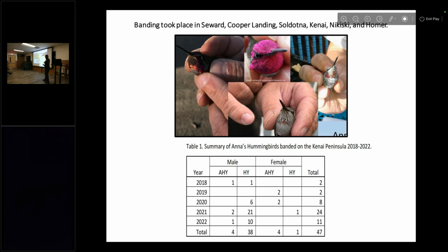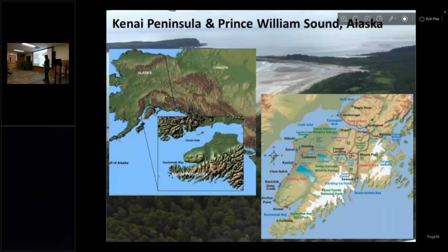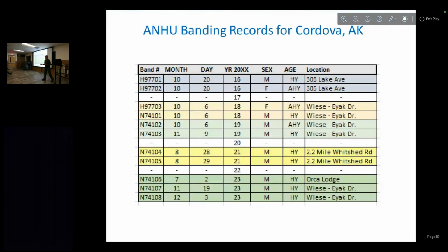Again, looking at this map, so you can see where Soldotna, Kenai, Kasilof, Homer, you guys know where all this is, Seward, way over here. Chenega's right there, that's where I used to band, right there in Chenega. Okay, so here's my banding records as of this weekend.